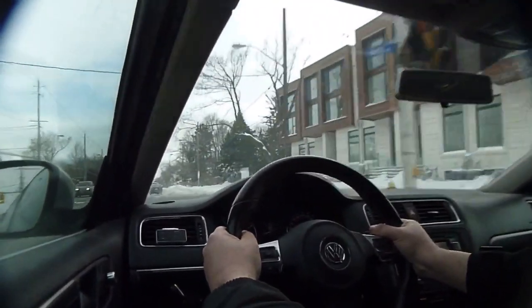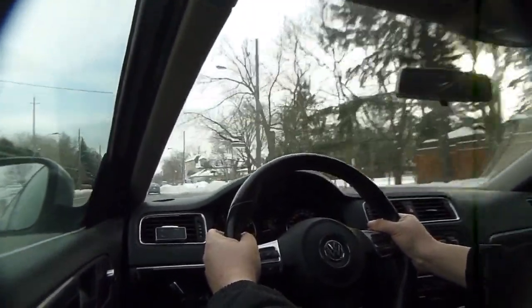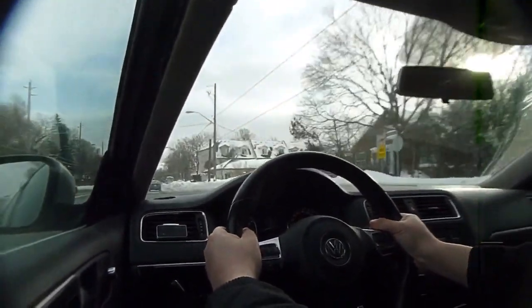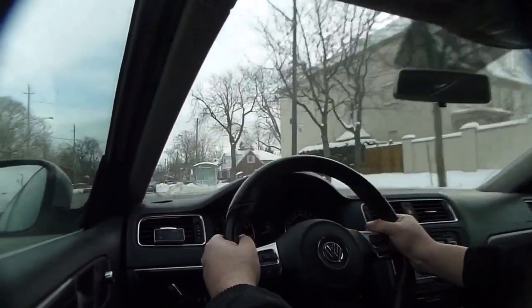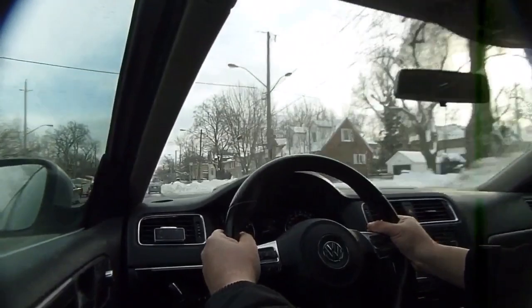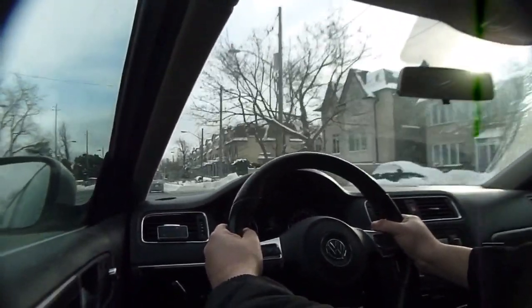But I still like it, I still prefer it because this is the only car I have. I don't have a DSG version car, so whatever you have is what you have to use and have to like as much as you can, basically. So, still cruising along here in 6th gear. We have a lot of green lights so far.